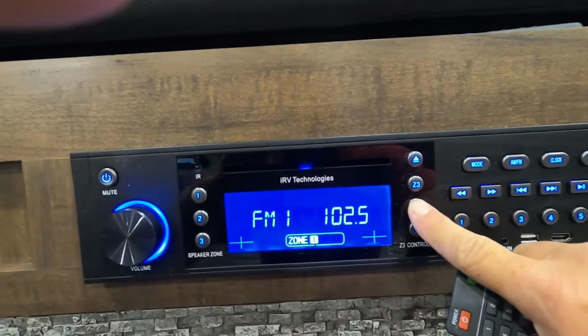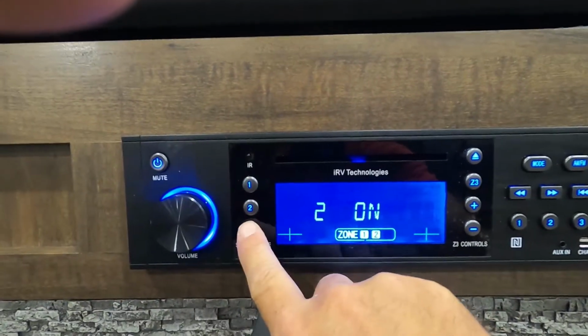Auto insurance. There we go. You must listen to this message because Serenity 3 zones: indoors, outdoors, or both.